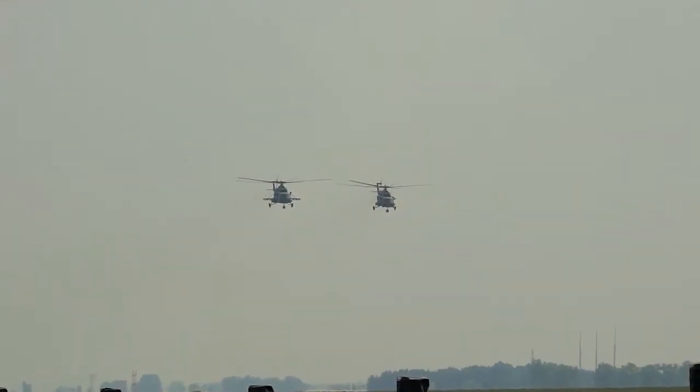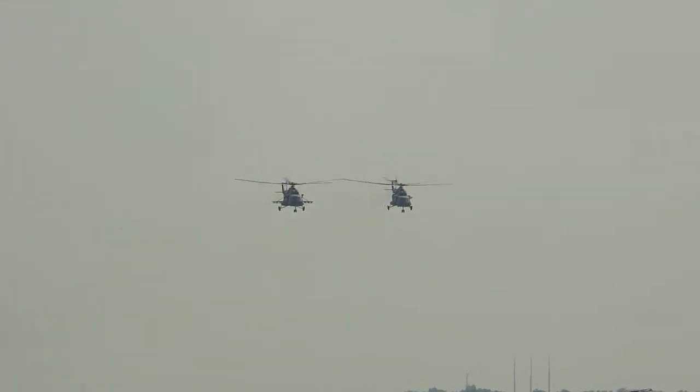The main rotor, the very large main rotor on top of the aircraft, spans 25.31 metres. And it stands 5.65 metres high.